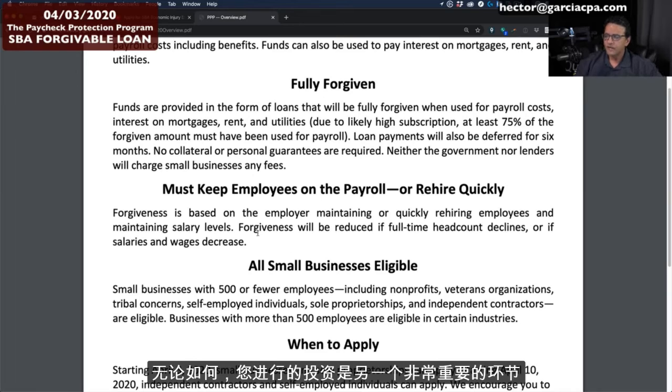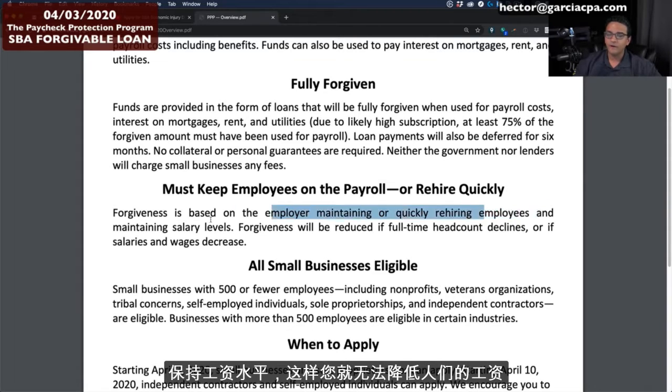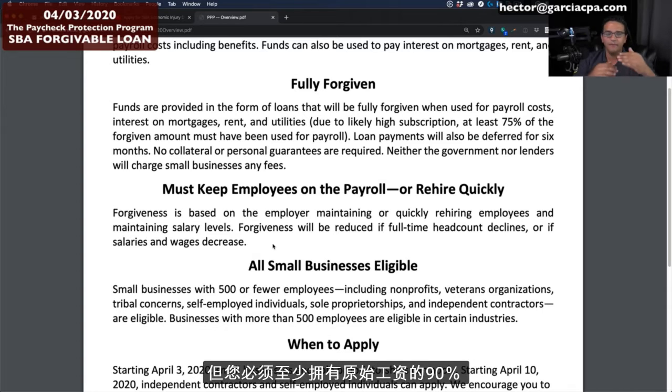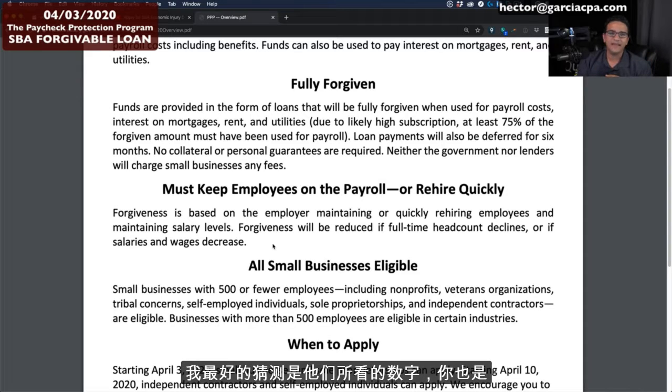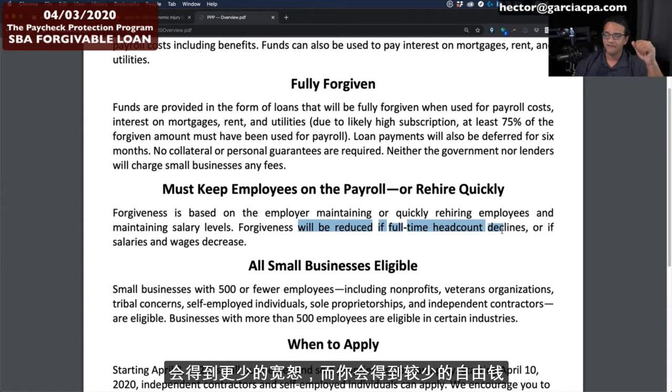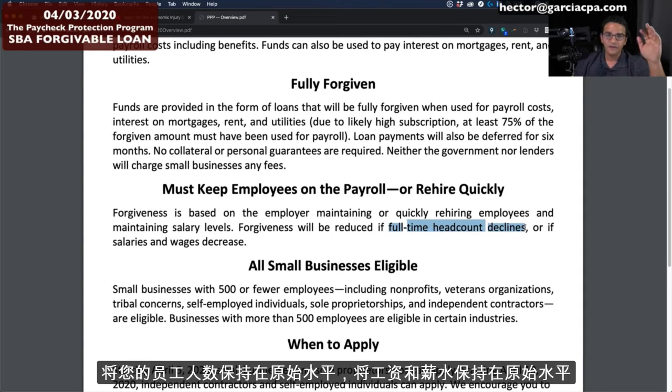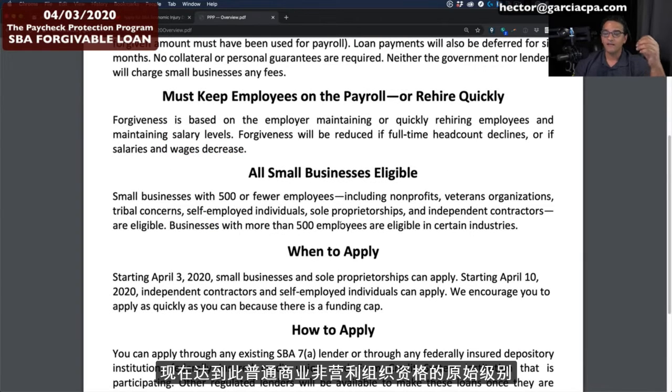Anyway, another really important piece is you want to maintain salary level. So you can't reduce people's salaries. I'm sure there's going to be a specific formula. I don't think they have posted that here, but you have to have at least probably 90% of the original salaries. That would be my best guess. So that would be the number they look at. And also, you are going to get less of a forgiveness. You can have less of a free money or grant if you actually reduce the number of employees. So you also want to keep your head count at the original level and the wages and salaries at the original level. Now, who qualifies for this?